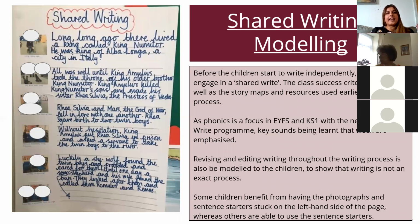Now, the shared writing is one of the most important parts of the Groveland's writing process, because we're thinking about the success criteria that we created at the beginning when we were unpicking the text. So we will go through that again with the children and say, okay, we are doing our story, our newspaper report, our diary entry, our non-chronological report today.